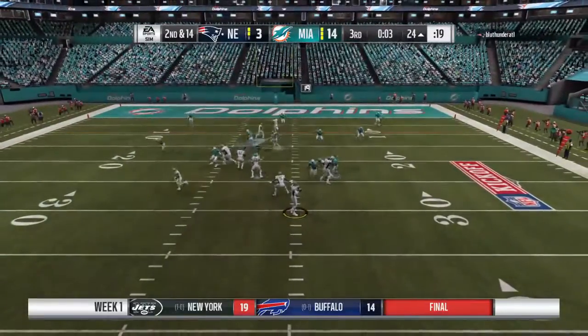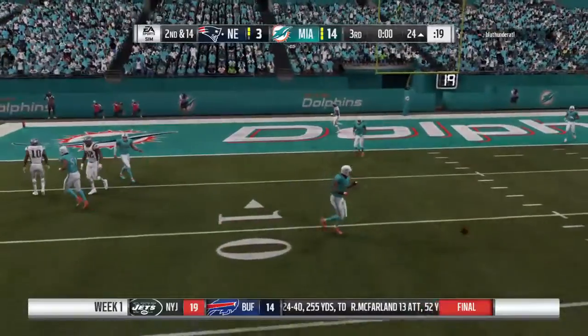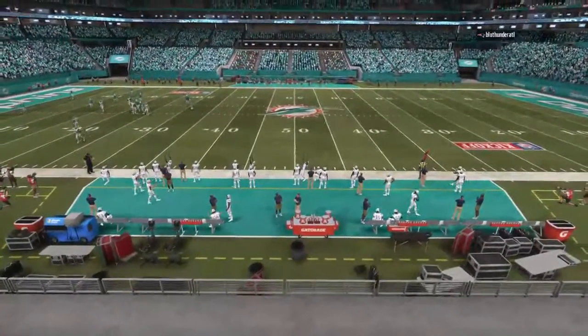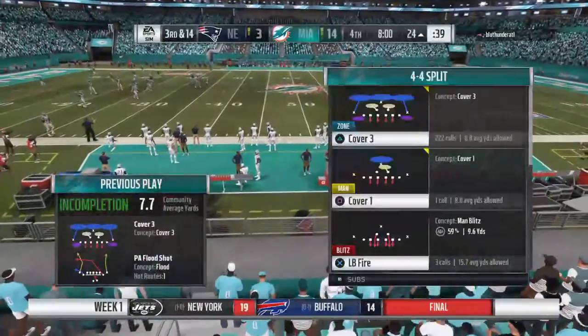Now this time Bortles will throw. And that one knocked away and incomplete. Nice job defensively on what will be the final play of the third quarter.